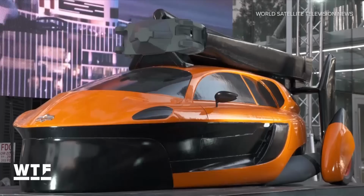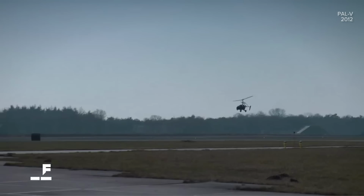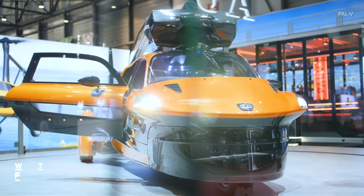Now, this was a prototype model. It didn't actually do anything. It didn't fly, didn't drive. But we have seen videos put out by the company of previous models that appear to show the vehicles flying. And what separates the PAL V from other flying cars we've seen out there is you can actually order one of these right now. The company says it's already secured 70 pre-orders of its more premium Liberty model since they went on sale last year.